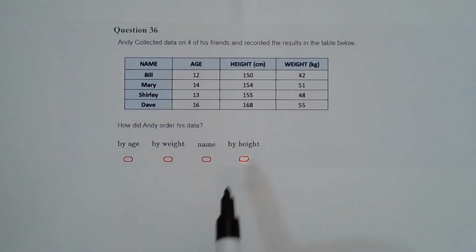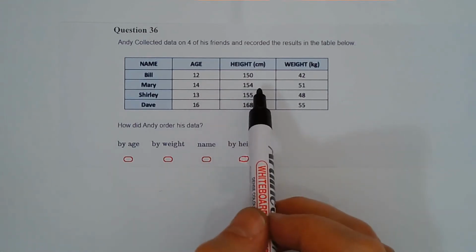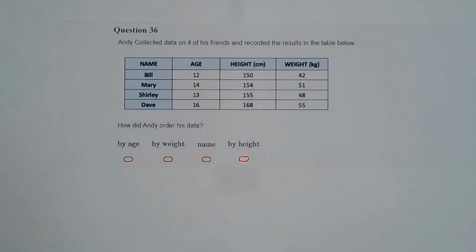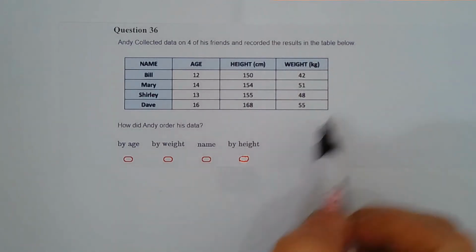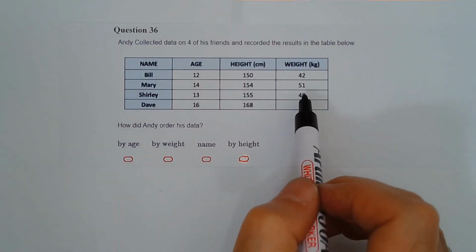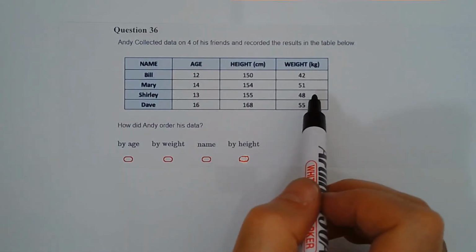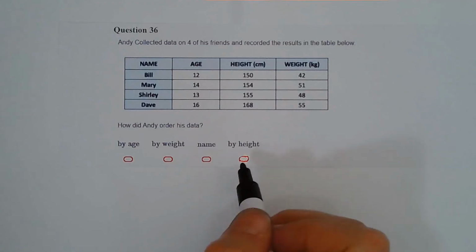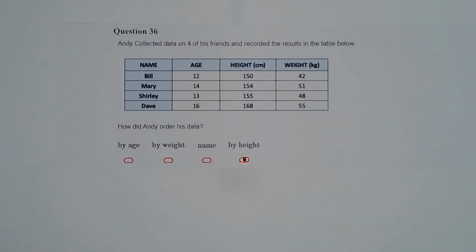Looking at the height column, we have 150, 154, 155, and 168. These four values are in ascending order, so Andy ordered his data by height. Considering the weight column, we have 42, 51, 48, 55. So 48 is in the wrong spot. That should have been placed between 42 and 51. So the answer is height. Andy ordered his data by height.